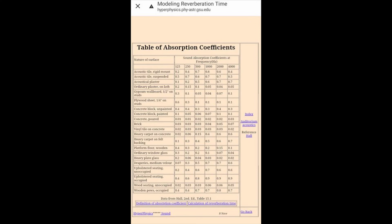Here's a list of absorption coefficients for various building materials and surfaces. Some materials absorb more sound at lower frequencies than at higher frequencies. For instance, gypsum wallboard has an absorption coefficient of 0.3 at 125 Hz, but only 0.04 at 1000 Hz. A value of 1 means 100% of the sound is absorbed. A value of 0 means 100% of the sound is reflected back into the room. To confuse matters, there are absorption coefficients greater than 1.